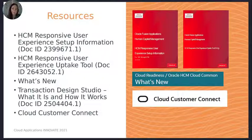Now this next one, we weren't able to use at our client because they are on break glass. So if you are in an organization that is using break glass or are planning on using break glass, this responsive experience uptake tool isn't available. But it sounds pretty impressive and very helpful in the move to responsive pages.